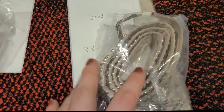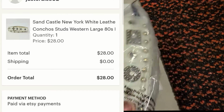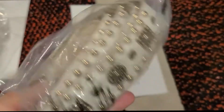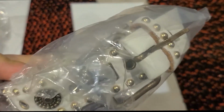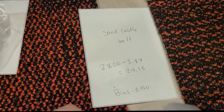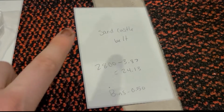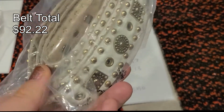And then lastly, we have a Sandcastle belt. This one sold on Etsy. Really nice hardware, little conchos and gold toned studs, and really just a nice quality belt. This one sold for $28 on Etsy. I paid $3.87 for shipping, making my earnings $24.13. And this one again I picked up at the bins.